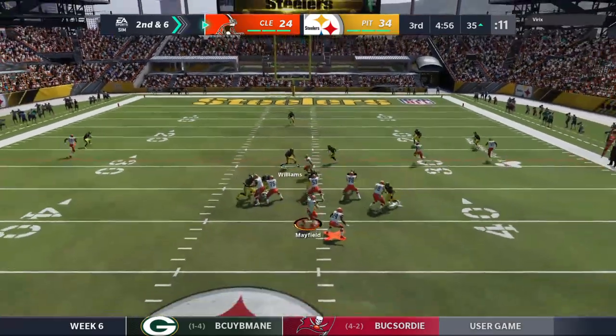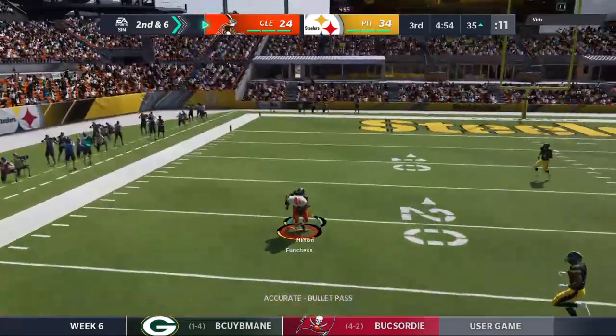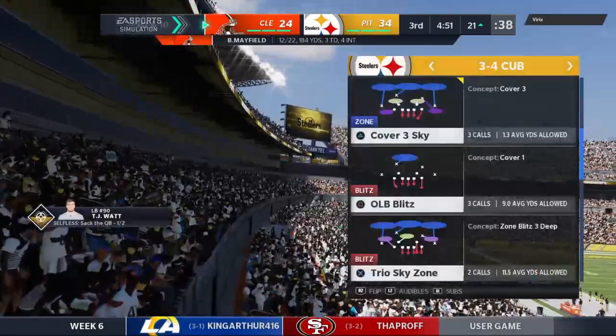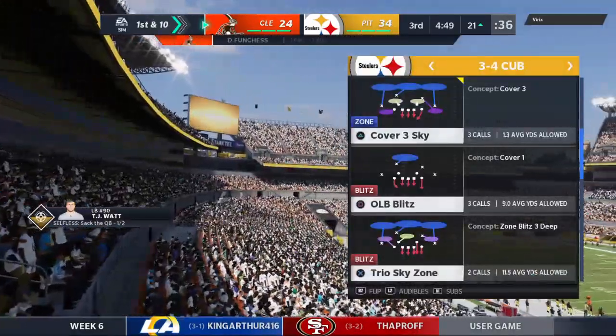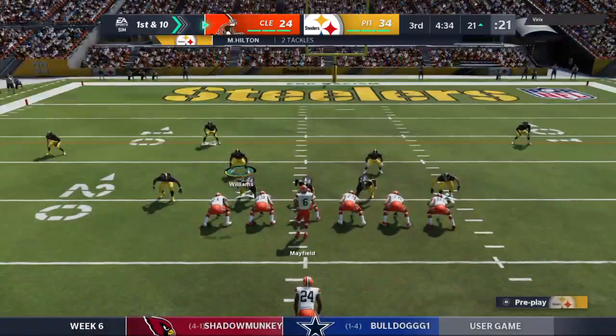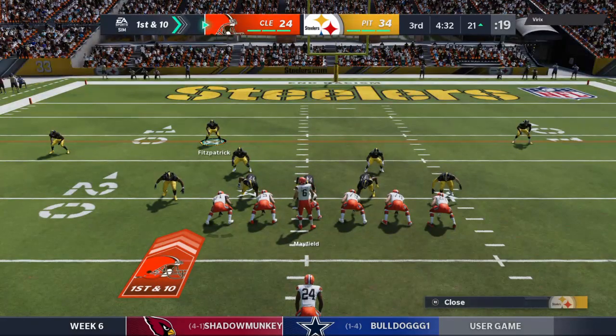Yeah, could you feel the exhale? Because they were already thinking ahead, as all the good coaching staffs do. Anticipating, will we have to make the call? They already had it lined up. Never even got to it. Browns take over first and 10 at their own 25-yard line.